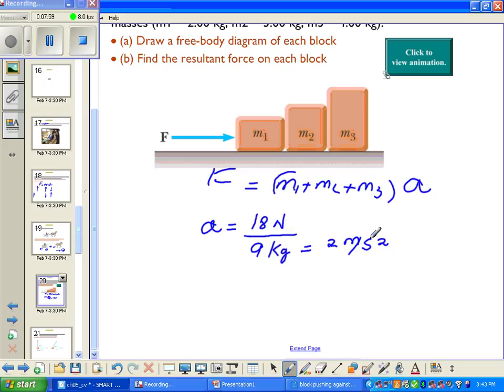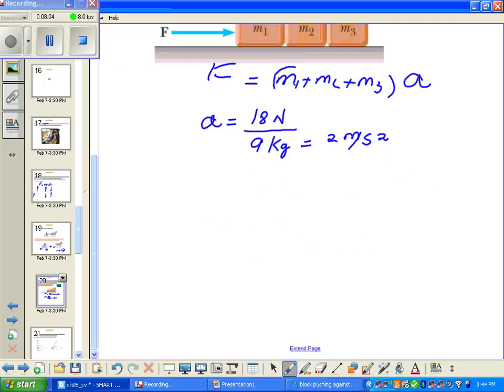Okay, so now let's go ahead and individually draw the forces on each of the blocks. Let's start with block 1. We've got F applied directly onto block 1. We've got gravity, M1G. We've got the normal force, N. Let's label this F. And then we have the force that block 2 exerts on block 1. We'll call that N21.